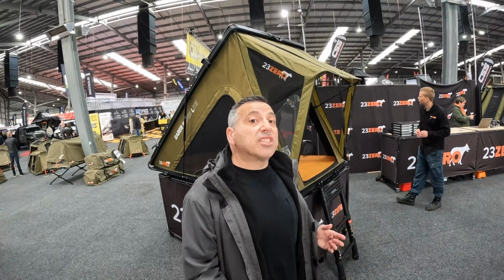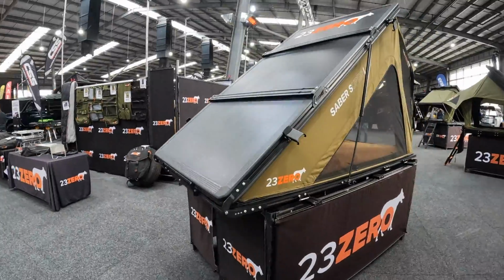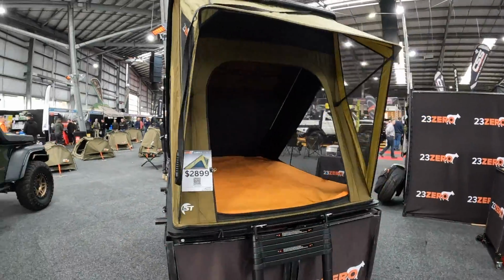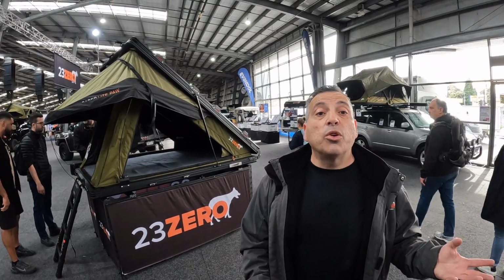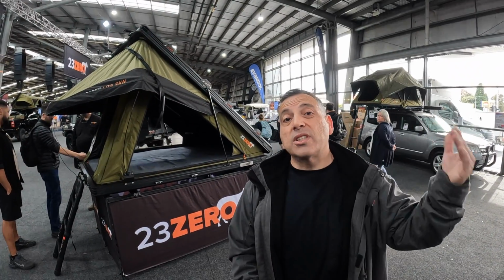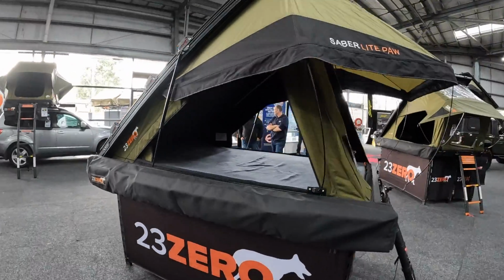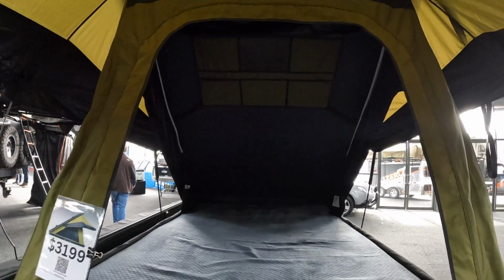Now last year they had the Saber Lite. This year they've introduced the Saber Super Lite. Made some definite upgrades, a little bit more comfortable, and still maintained the weight, which is just over 60 kilos depending on what you add to it. So now again, if you want something lighter but a little bit bigger, they've got the new Saber Lite Pro, which is a step up from the Saber Super Lite. Essentially gives you wider space, a little bit more clearance so you can have more bedding in there, and it's still fairly light. I think just over 70 kilos.